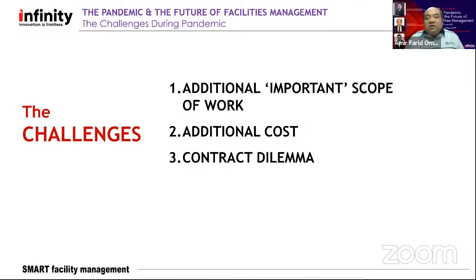And for a contractor, usually in Malaysia, some of the service in facility management is outsourced. So when they outsource, meaning they have a service provider, they have a contract signed. So it becomes a contract dilemma between the two parties, right? Who's going to do the job? We'll cover that in detail later on. And it is still an uncertainty, on how long it's going to last.